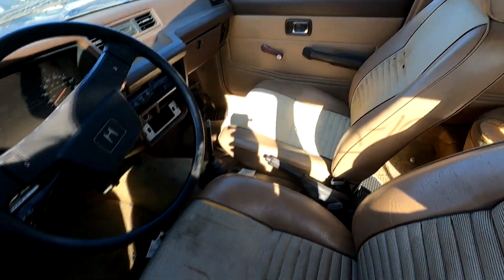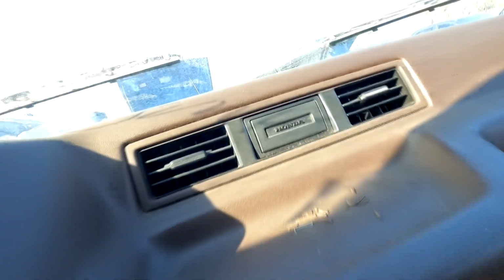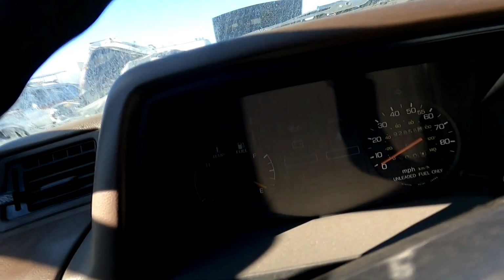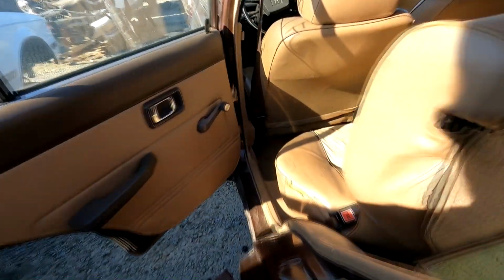Dude, the interior. I need a move. This is so unfortunate. Look how clean this is. Look how clean that is. 192,000 for it. Wow. That sucks. Wow.